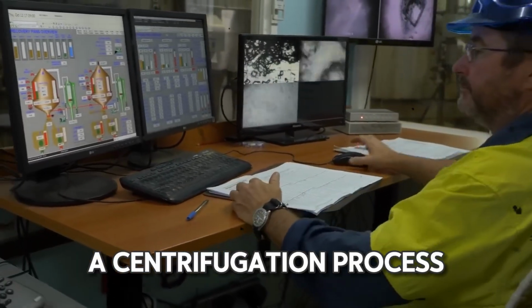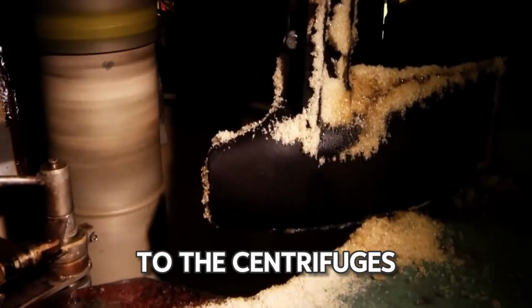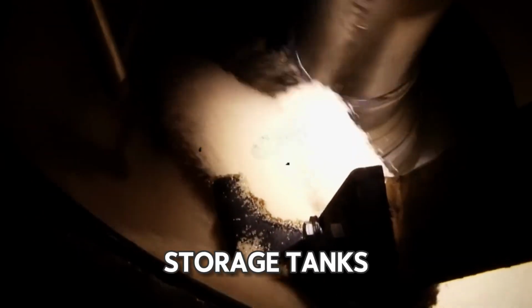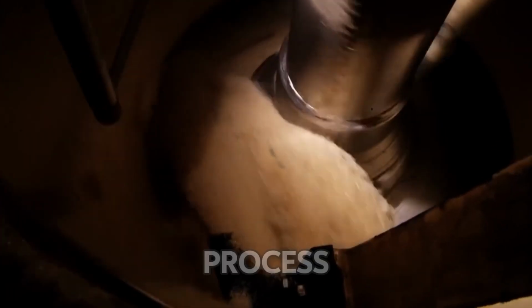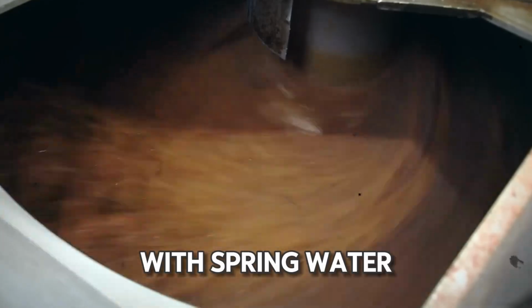During the centrifugation process, molasses travels through the coated centrifuge basket and is drawn to the centrifuge's outside. Once it reaches the outside, it is removed and transferred to storage tanks. During the centrifugation process, the sugar is kept trapped inside the enclosed centrifuge basket. The crystals are kept clean by being washed with spring water.